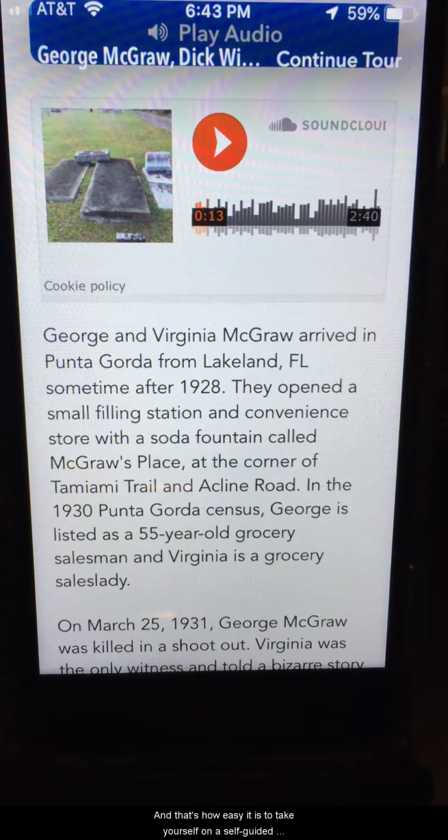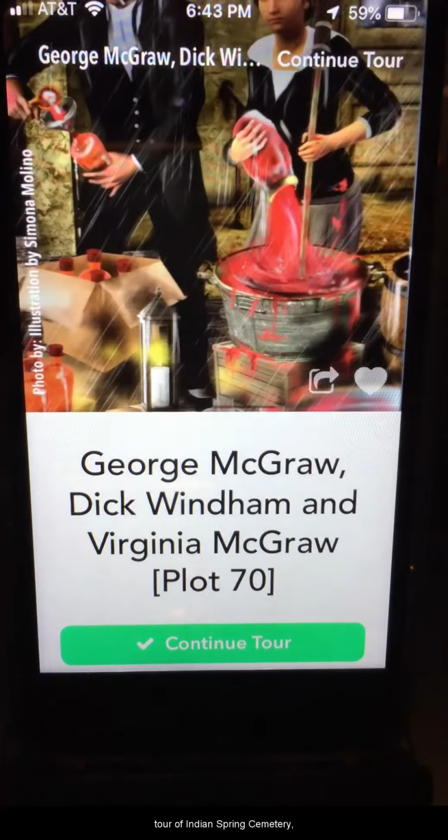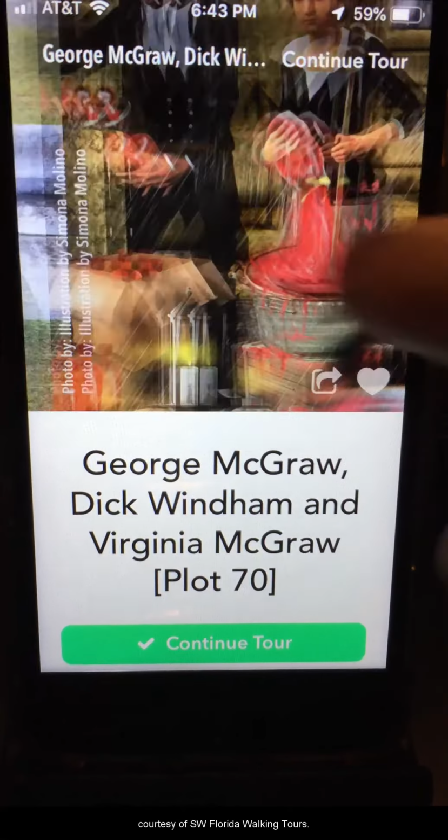And that's how easy it is to take a free tour of Indian Springs Cemetery, courtesy of Southwest Florida Walking Tours.